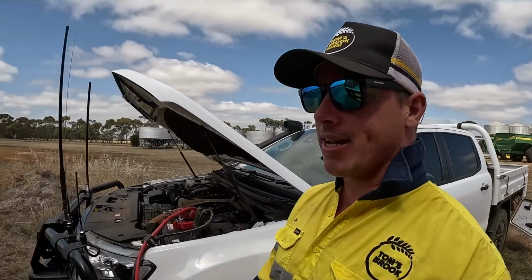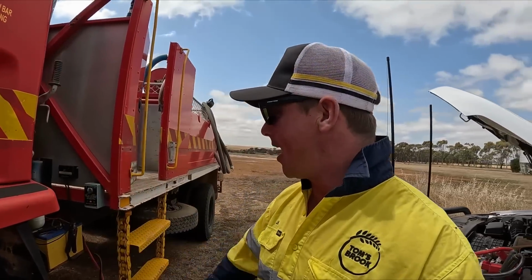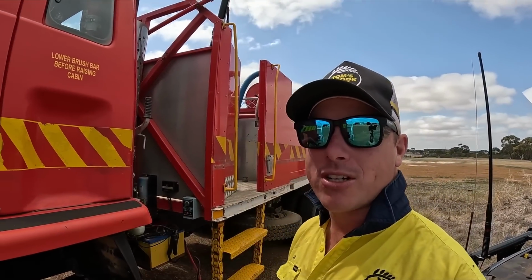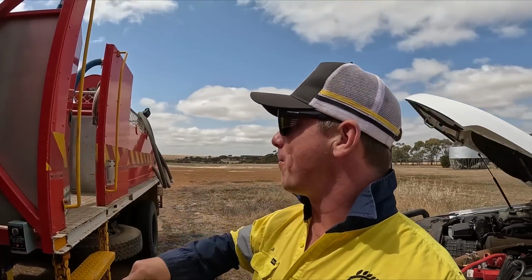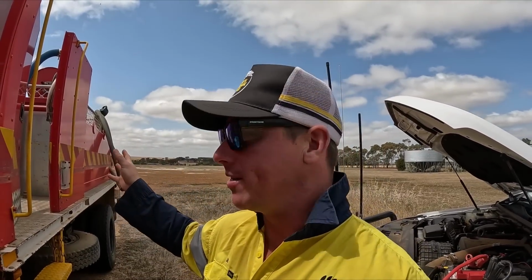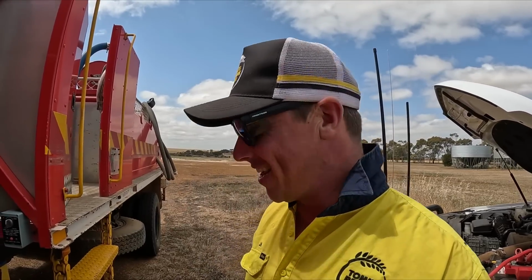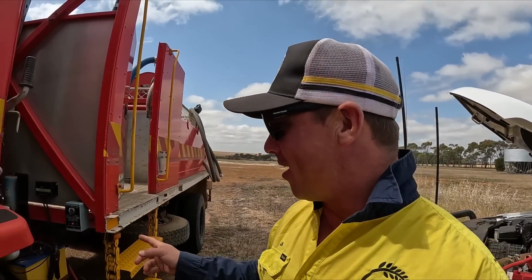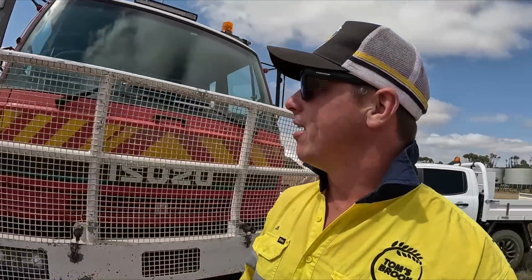So yesterday during Annabelle's induction, you know, we go through everything, drive everything, and the last thing on our list was to go over the Izzy, show her how to drive it, operate it, and also how we fight fires. But we got into Izzy and it wouldn't start, so we're doing that today. Always what you want to have happen on your fire truck.